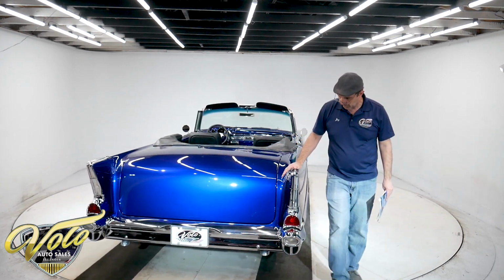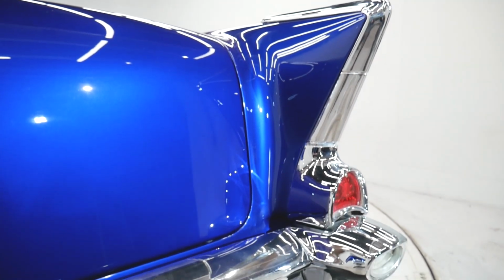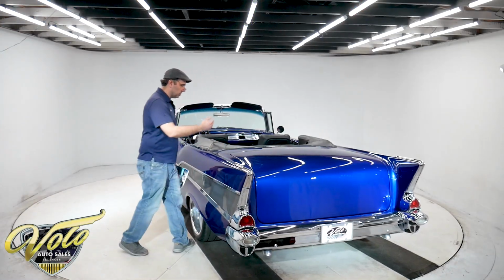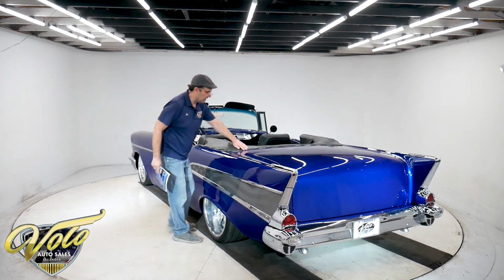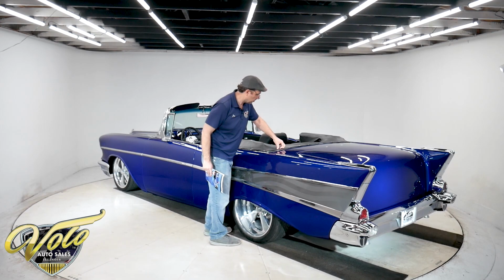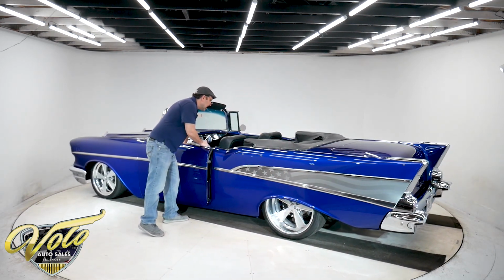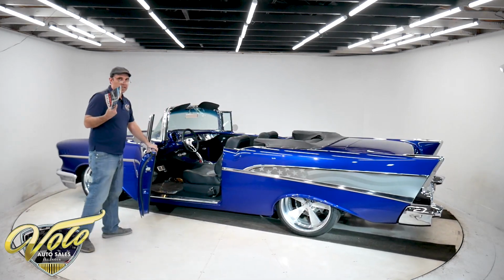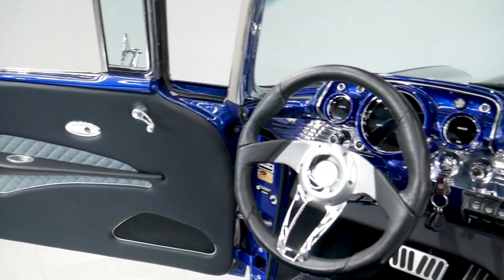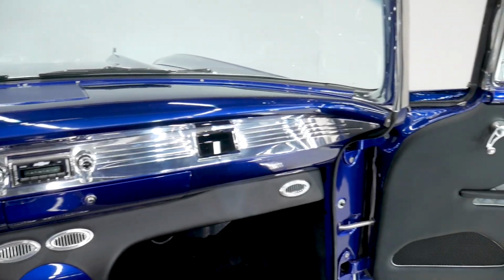Padded leather boot. It's got LED tail lights in there, which you can't see right now. Again, notice all the gaps. The paint is gorgeous. I mentioned the top is a black canvas cloth top. The interior is really nice. Actually, you'll notice if you get the car, the magazine interior is different. The interior was redone after the car was built. They put a much nicer interior in there later.